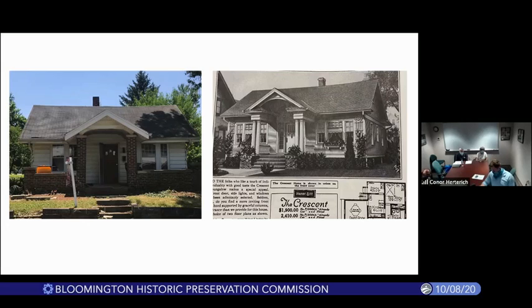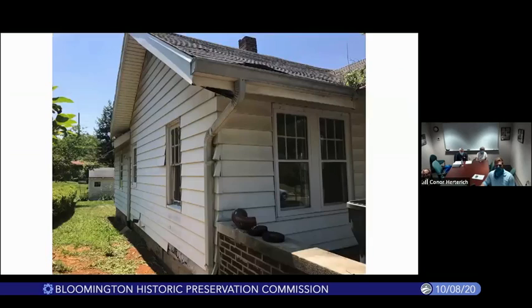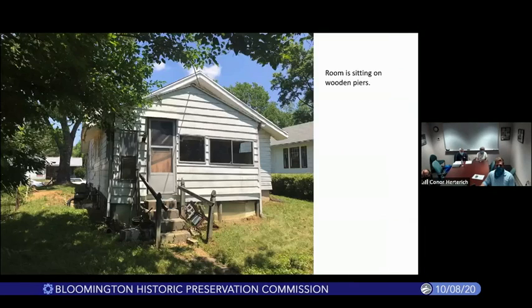Staff supports the approval of all project activities, with the exception being the replacement of the original windows on the front facade. This is a picture of the little rear sunroom. It's on wood supports here, it looks like. So very weak structurally.